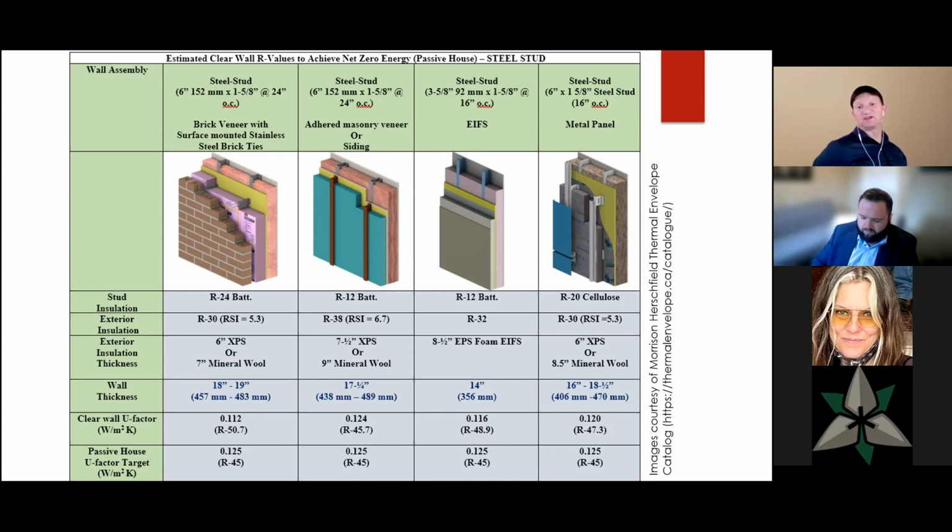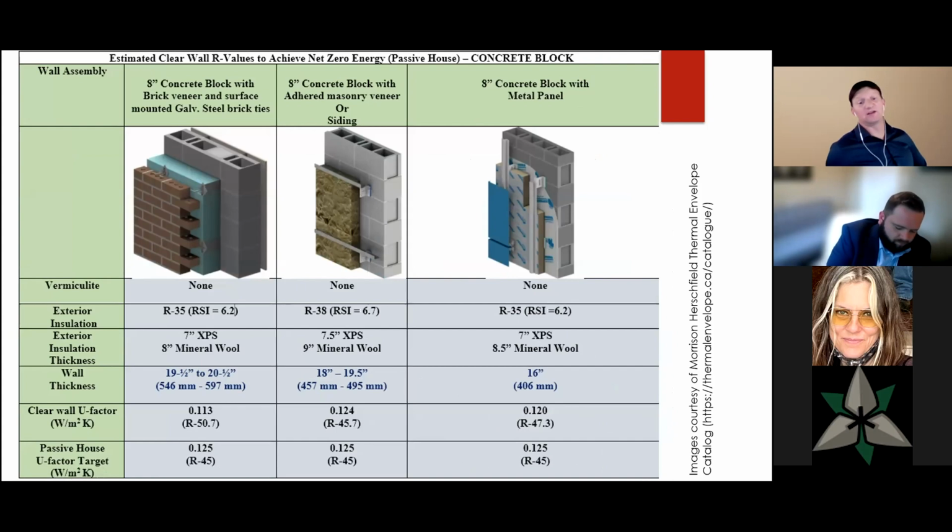And then finally, the steel stud and metal panel wall, it's going to be approximately 18.5 inches at largest. So we tend to be okay for claddings other than EIFS in the steel stud category. Finally, with concrete block, this is where the walls get fairly large.